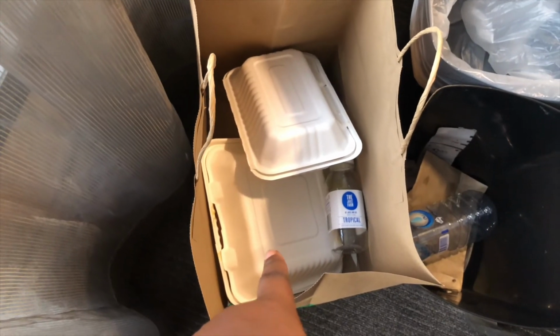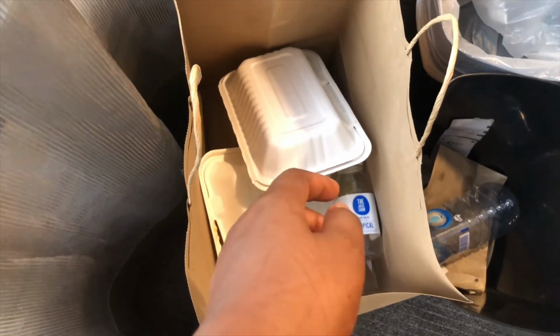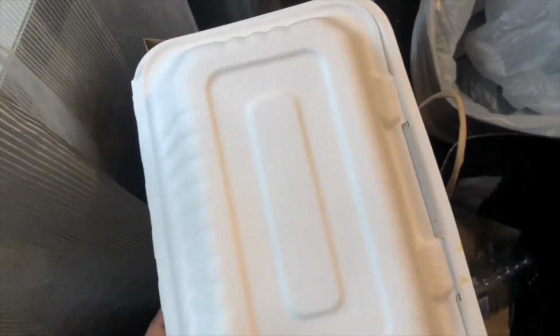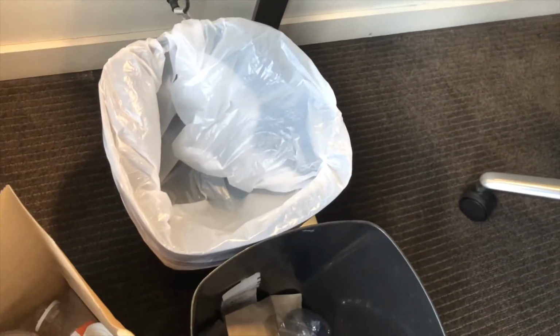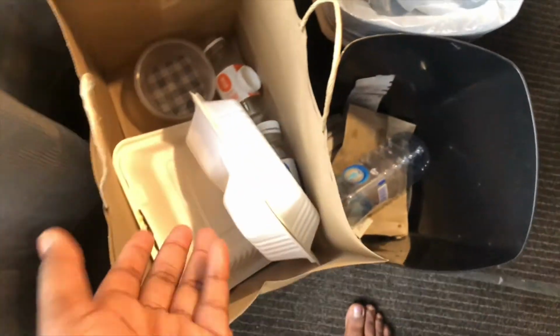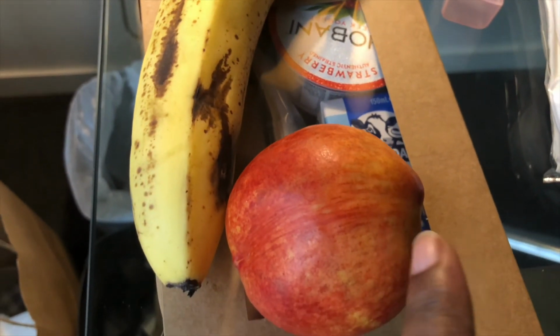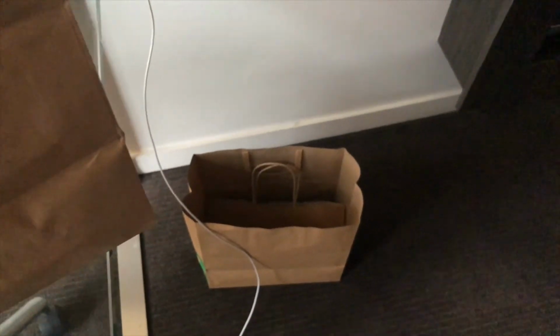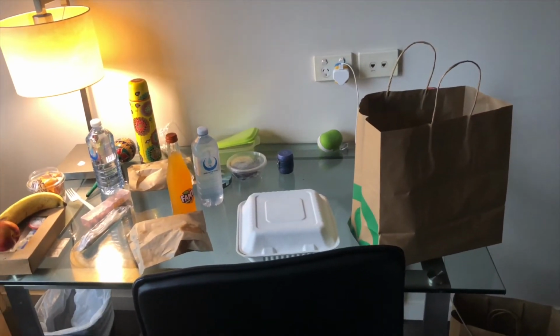This was yesterday's dinner. This was lunch today. The frittata is still inside. My beans are almost empty because I've been using this. This was my breakfast, which I didn't have. And this is the dinner now. I still have one more bean inside here. It's a lot of bags. My table is quite full.